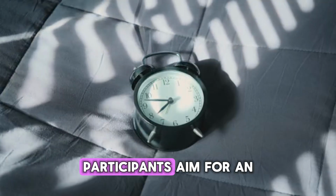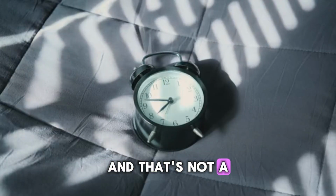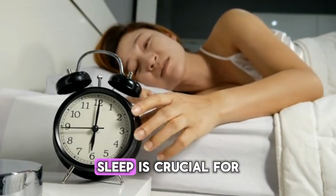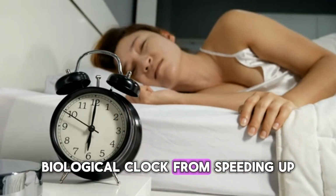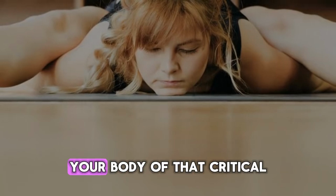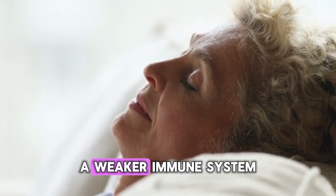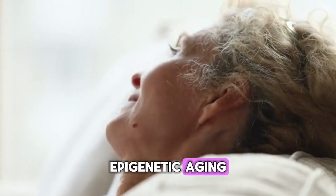The study had participants aim for an average of 7 hours of sleep a night, and that's not a random number. Research shows again and again that getting a solid 7 to 9 hours of quality sleep is crucial for the repair processes that keep your biological clock from speeding up. When you're constantly short on sleep, you're robbing your body of that critical repair window. Not getting enough sleep is linked to more inflammation, a weaker immune system, and, you guessed it, faster epigenetic aging.